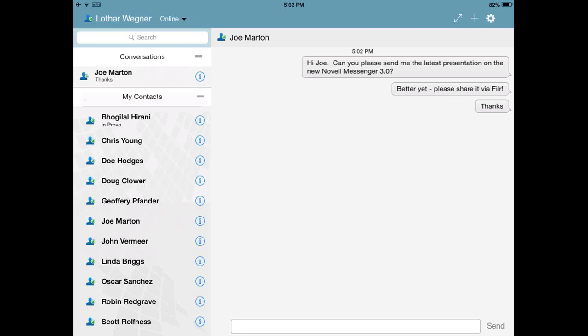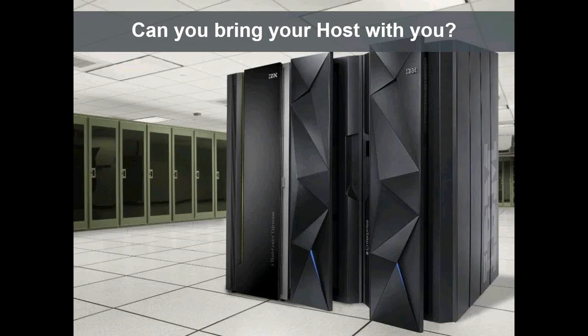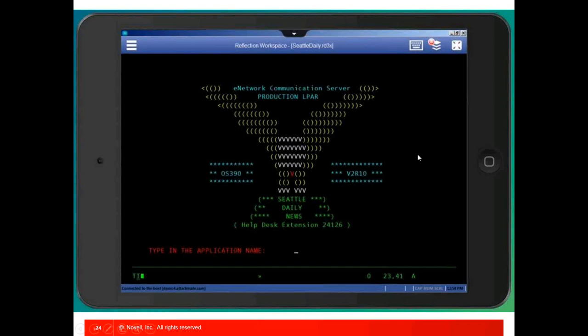And then you may have a mainframe or a host of some sort inside of your organization. Obviously, this is not something that you can ever bring with you. There's no shortcuts or anything else that you can do. That sits in your data center and you're stuck with that. However, our colleagues at Attachmate do have a solution for that that allows you mobile access to your host, SSH access or terminal emulator access to your host, whatever the case may be.